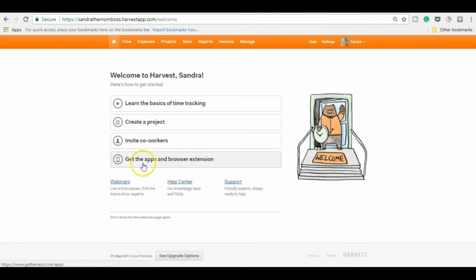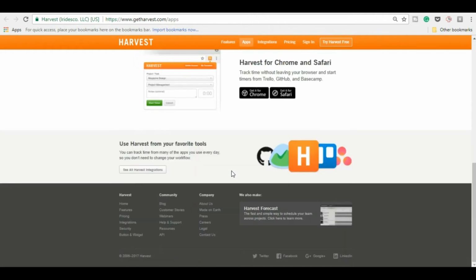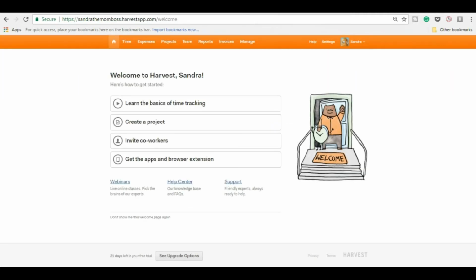What I'm really here for is the extension. So click Get Extension, and then just look for the app or the extension for you. Now, this isn't absolutely necessary. It just makes it easier to have the Harvest extension up here, and you can record or track your time more easily, but it isn't required. I will show you how to do it within Trello as well.